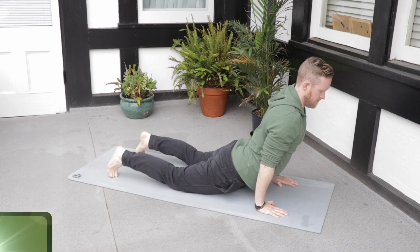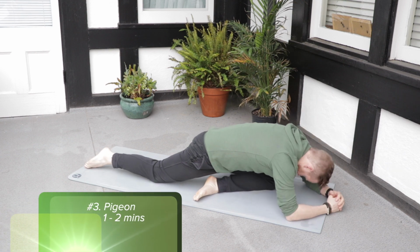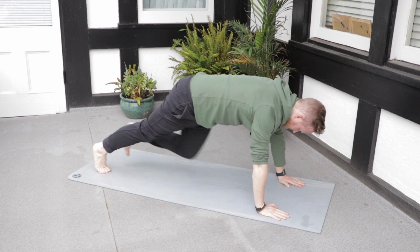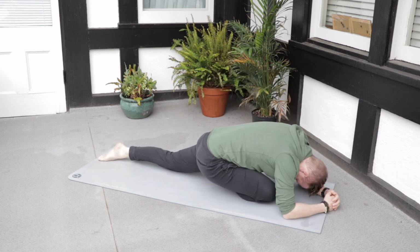Awesome. All right, third pose is my pigeon. I'll do this for about 1 minute to 2 minutes each side. What do you think? That's great. Pigeon is such a great pose to spend a couple minutes in. Great opening through the hips. And you can use props here as well if you need to lift the hips off the ground, because often when we start we have tight legs and tight hips.